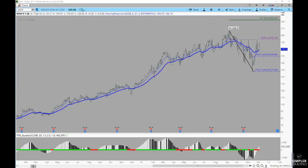Tonight I wanted to give you a long setup, a short setup, and then a delta neutral setup that you can consider over the next couple different time frames. So for the bullish setup, I'm starting with ServiceNow, and this is a chart that I like primarily because of the confluence of squeezes.